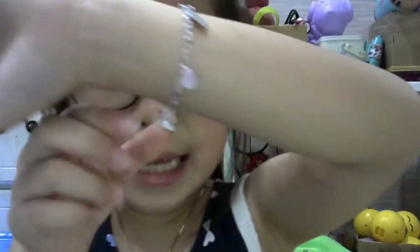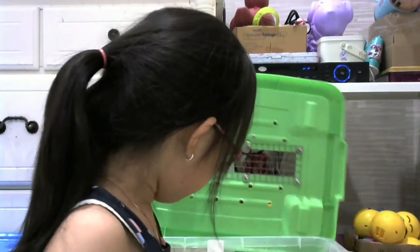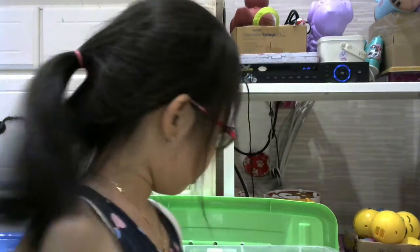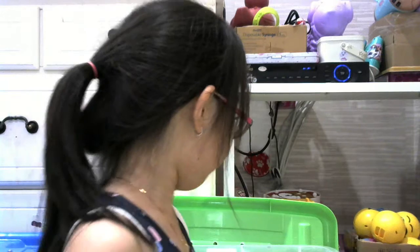Wait, don't forget, get one of these bracelets I got. They're not my merch. They are my hamster necklace. Let's get another one in just some seconds. Okay? Stop. The others are trying to bite me. Come on, stop it, okay? I'm closing it.